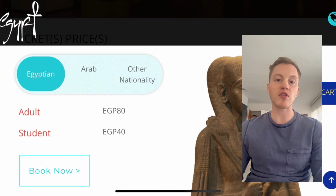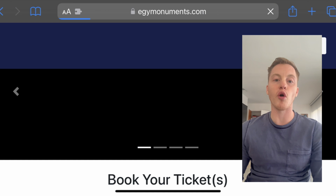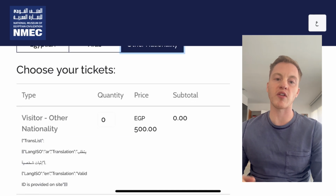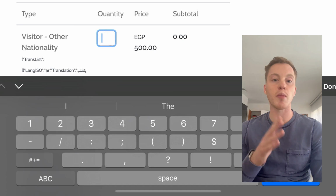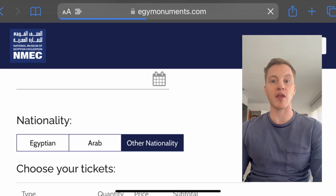Then once you have everything organized with what you're going to see and what dates you're going to see them, go to the website and purchase tickets for everything all together, except the National Museum of Egyptian Civilization and the GEM, which for some reason you have to go to their website to purchase those tickets separately. But for everything else, from Saqqara to Abu Simbel to the Valley of the Kings, you can add all of those tickets to your cart, and then you can purchase all of those tickets at the same time.